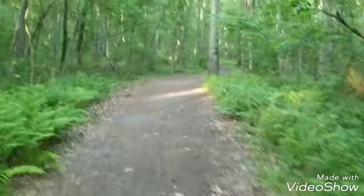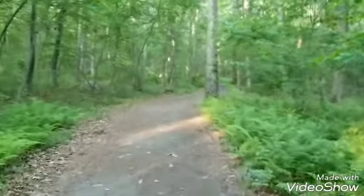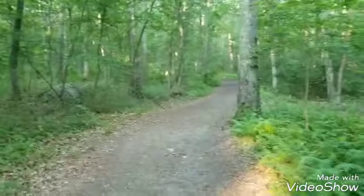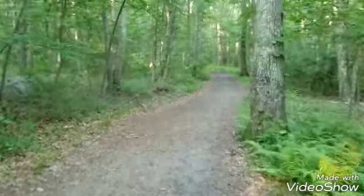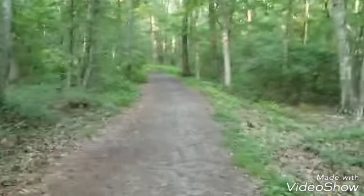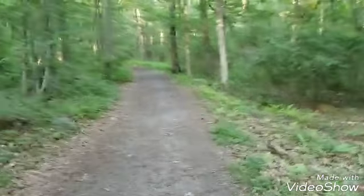And this path here is at the beginning when we first come in, and I showed you the sign that shows the map of the park. If you just walk down here and then walk back, it'll give you a little walk, something basic and easy. You can give that a shot.